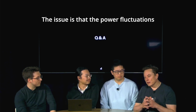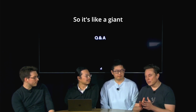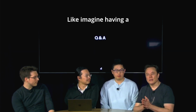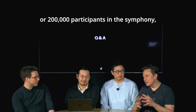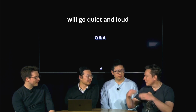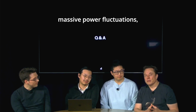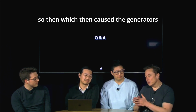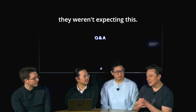Nope. The issue is that the power fluctuations for a GPU cluster are dramatic. It's like this giant symphony that is taking place. Imagine a symphony with 100,000 or 200,000 participants, and the whole orchestra goes quiet and loud in 100 milliseconds. This caused massive power fluctuations, which then caused the generators to lose their minds, and they weren't expecting this.